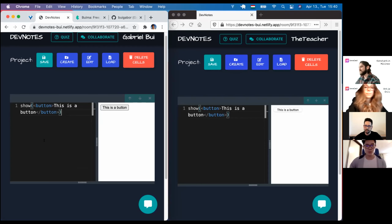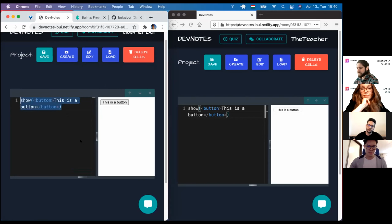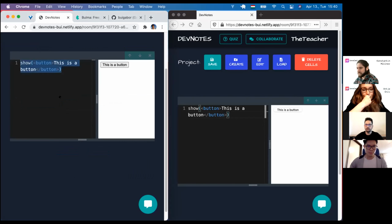Also React is imported by default in these code windows, meaning we can just use React. To show that, I have this React code snippet from the official React documentation. I'm just going to add some space here, and just copy paste.